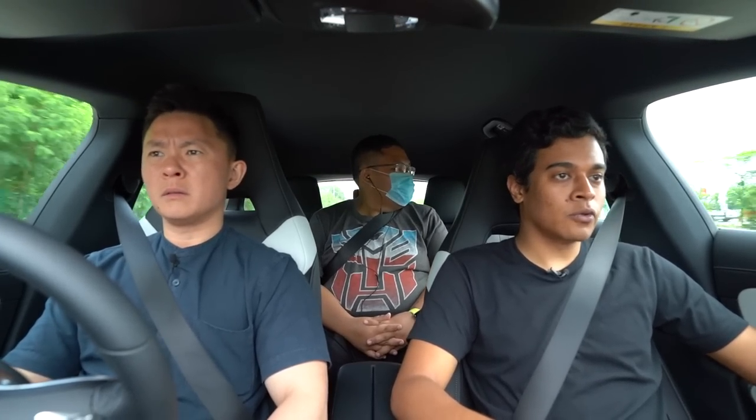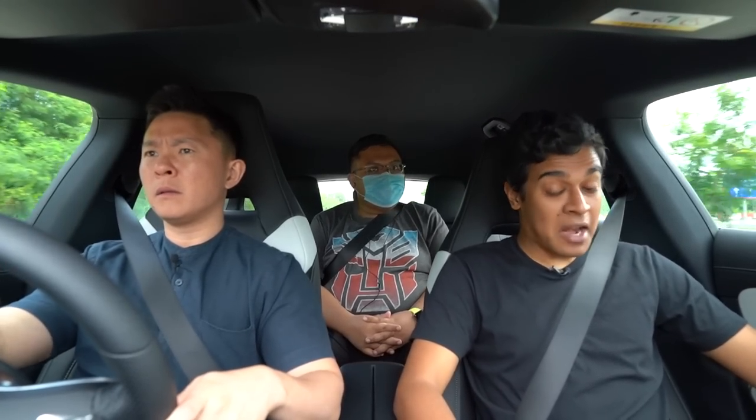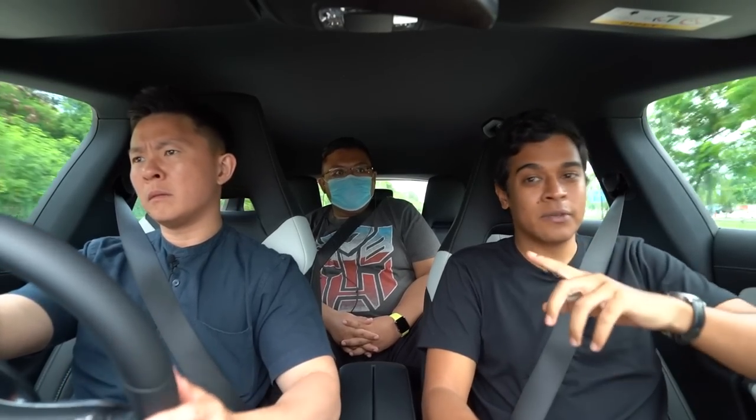Oh, the coupe only had like 460, 470? 470 for the coupe. I think even lesser for the A-Class hatchback. Okay. So this has style and more practicality. And also the boot, I mean the berth is much bigger. You can put all your odd size items much easier. That's an improvement over the previous generation CLA class.